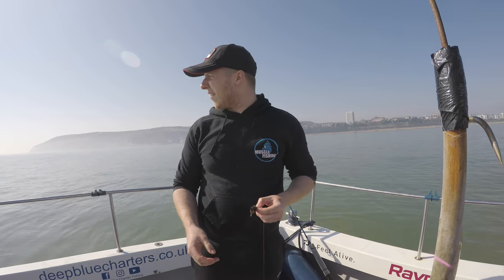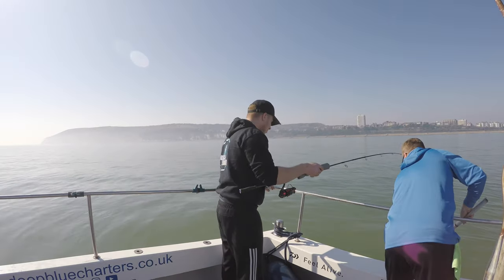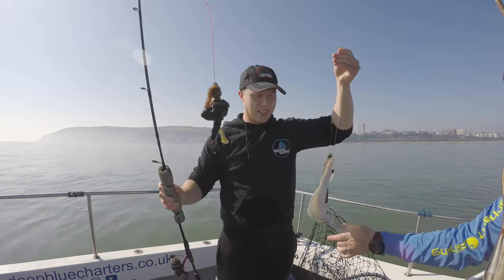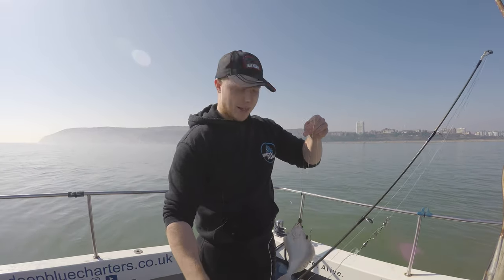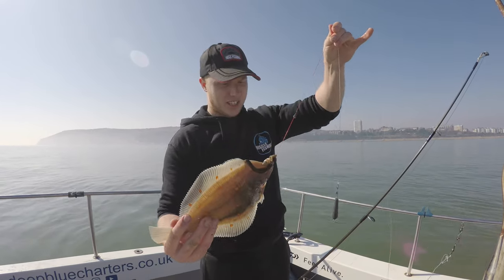Right, let's get the rod back out there and try and get something a bit better. Nice big plaice will be alright. Right, so new species for the day. Thank you very much. Little plaice. Which is always nice to get something a bit different, but beautiful stunning colours on that. A nice fish to catch.